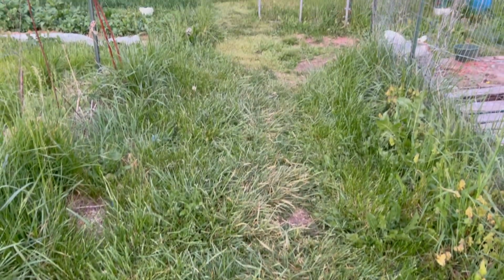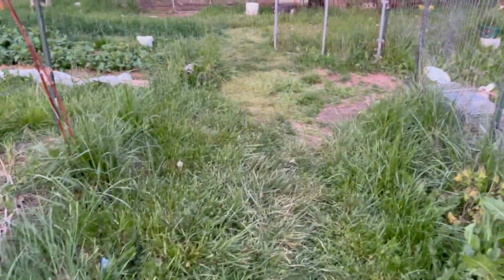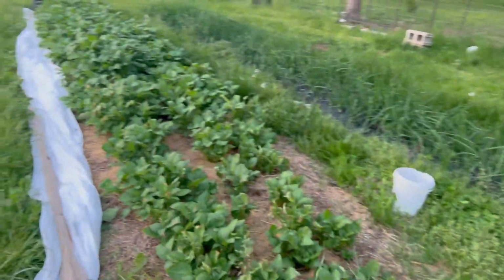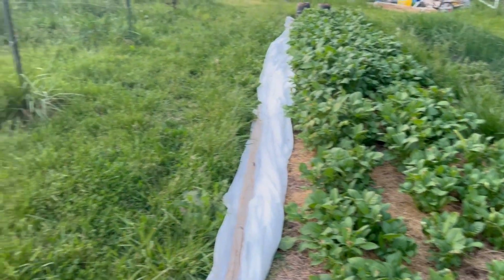You can definitely tell we got an inch of rain. The grass is growing. I'm hoping it's growing this fast. Look at all this. This is our onions, and the potatoes have really recovered from that freeze a few weeks ago. They're doing awesome. I can probably safely pick up the frost cloth now.